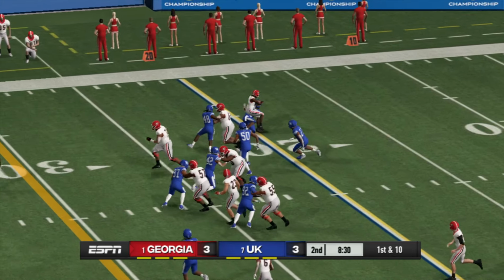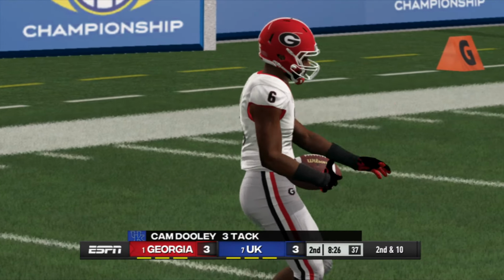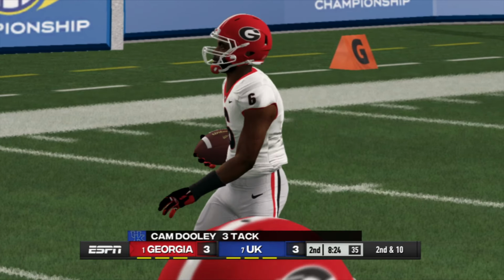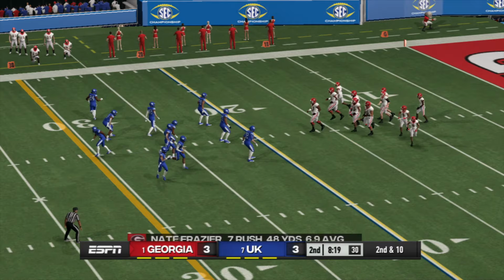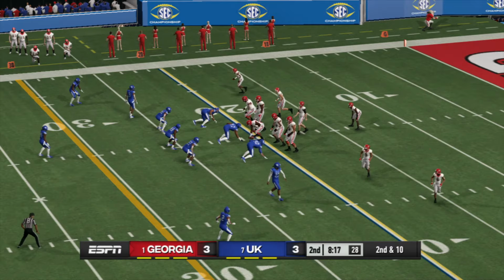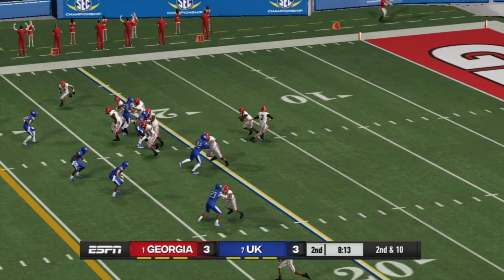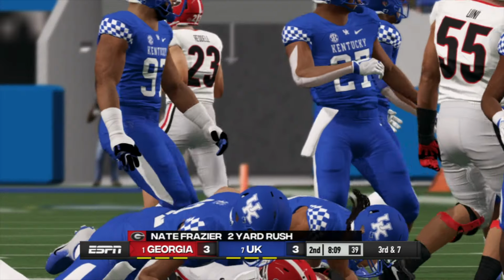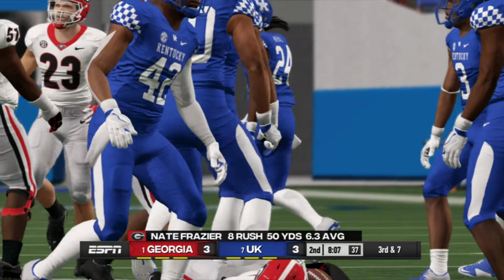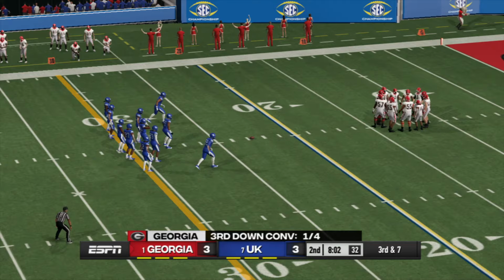On the run, right side. He makes it out to maybe the 20-yard line. Second and 10. Ball on the 20-yard line. And he's level at the 23. That's good for a gain of 3 yards. That makes it third and seven.